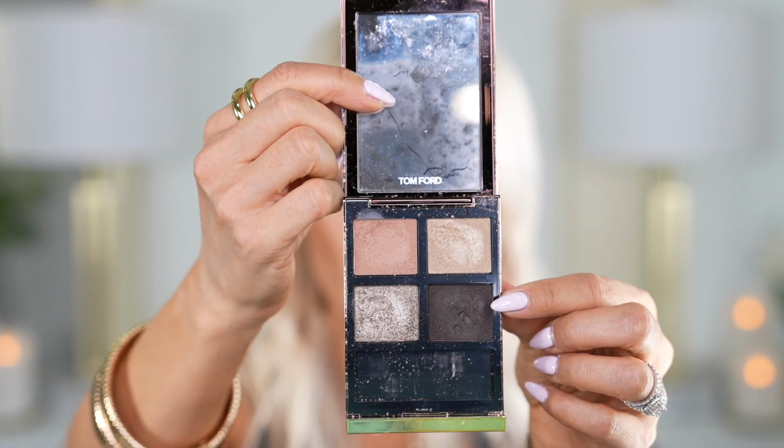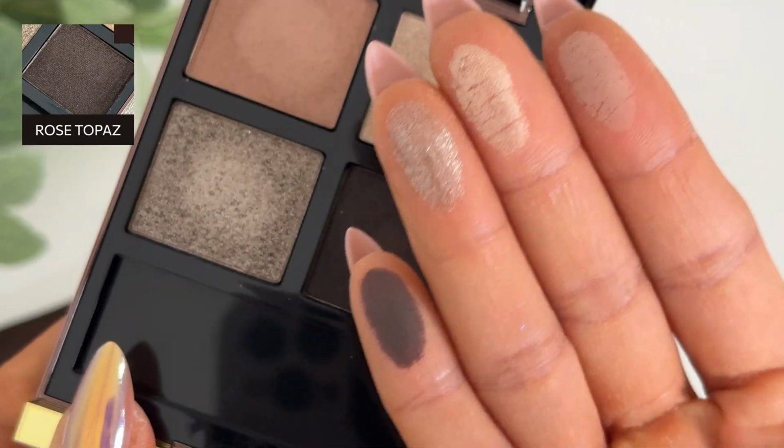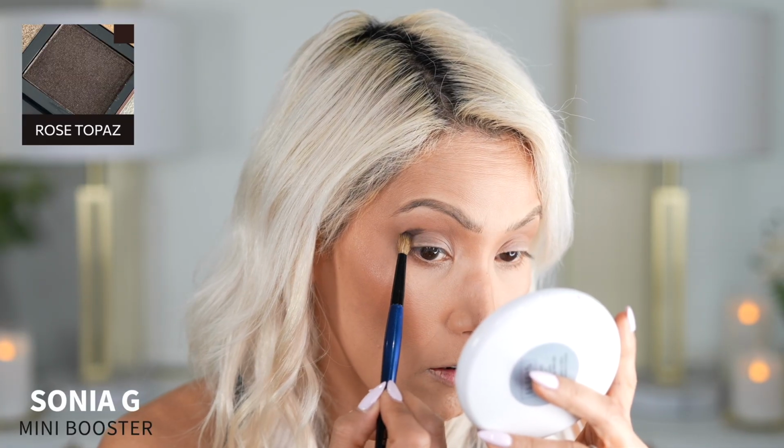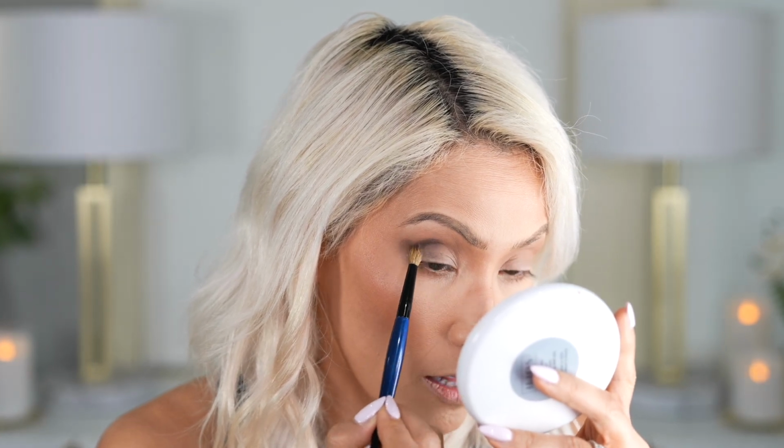All right, let's get into the darker shade now of this palette, and that's the darker brown. I think I'm gonna do my Sonia G Mini Booster with this one. And we're just gonna pop that right into the corner. And when I tell you guys this lasts all day, it lasts all day.